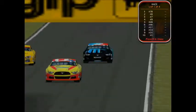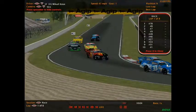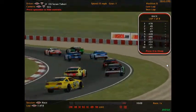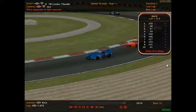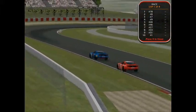You see battle for position back here between Draco and Kaka Silver Paul, as well as the 90, trying to go around the 33, a Soran. And you see Turd Ferguson fighting with Jimmy Potter. Back up front, Connor Thunder will lead us through the final turn.